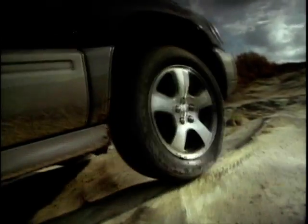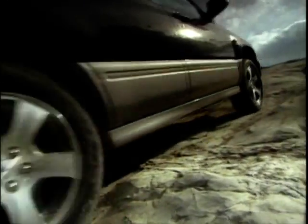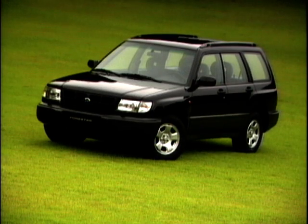I felt that perhaps the car struggled on the mountain roads we drove on, and a boost in power to the engine would be quite welcome. In Japan, you can have a 2-litre turbo Forester, but not in the UK. Well, yet anyway.